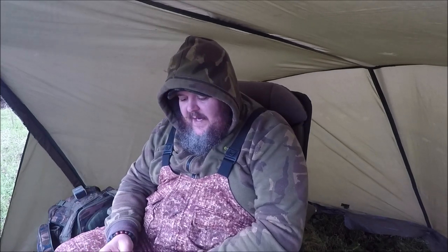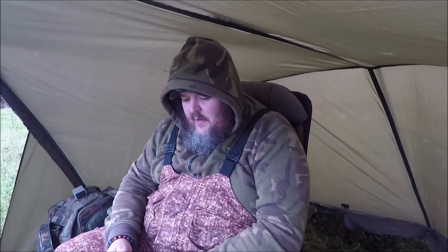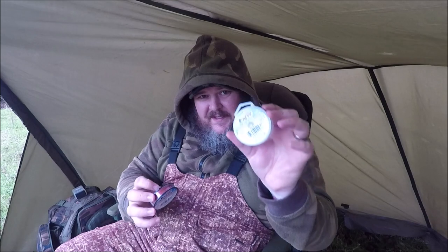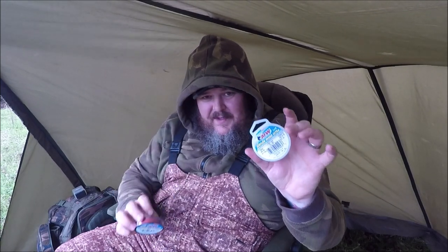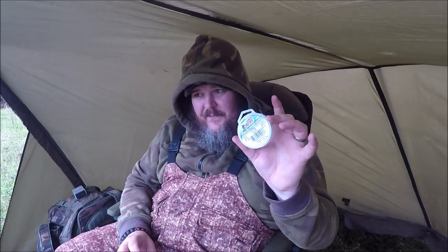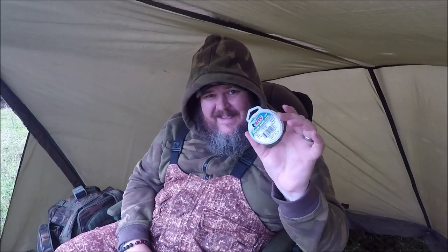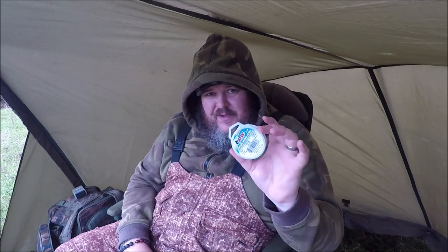But if you don't want bleeding leader, AFW do make another type of wire called Surflon. The only difference between this and this, obviously this is brown, this is red, and this is slightly softer. It's slightly softer because whereas this is one strand of wire made out of 7 little strands of wire, this is one strand of wire made out of 19 little strands of wire. So this is more supple than this.